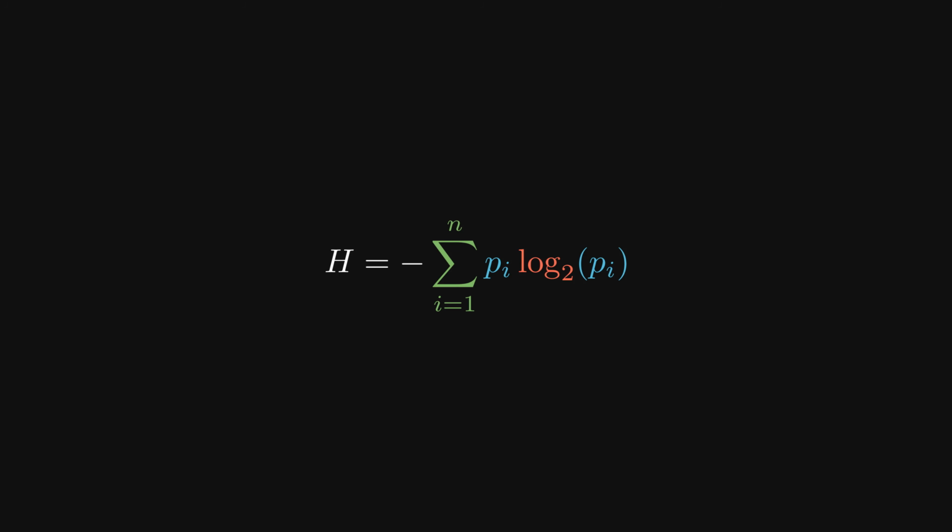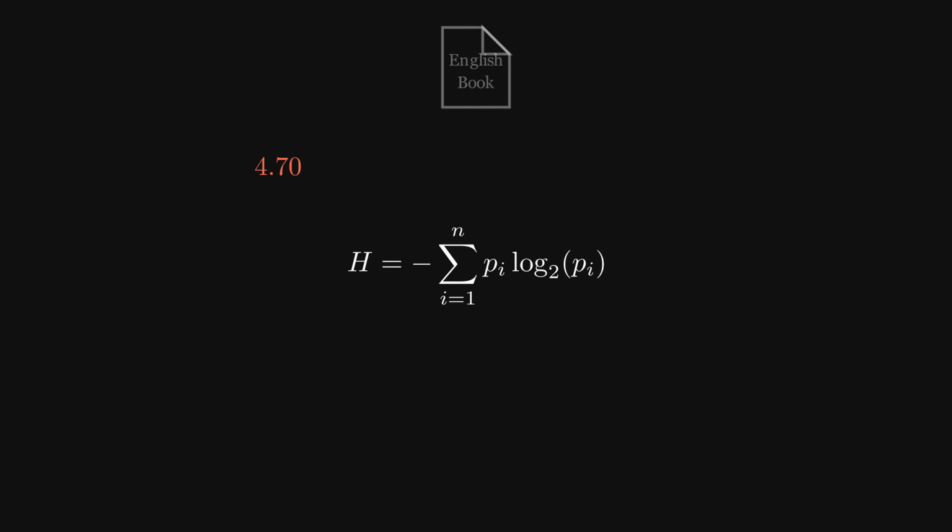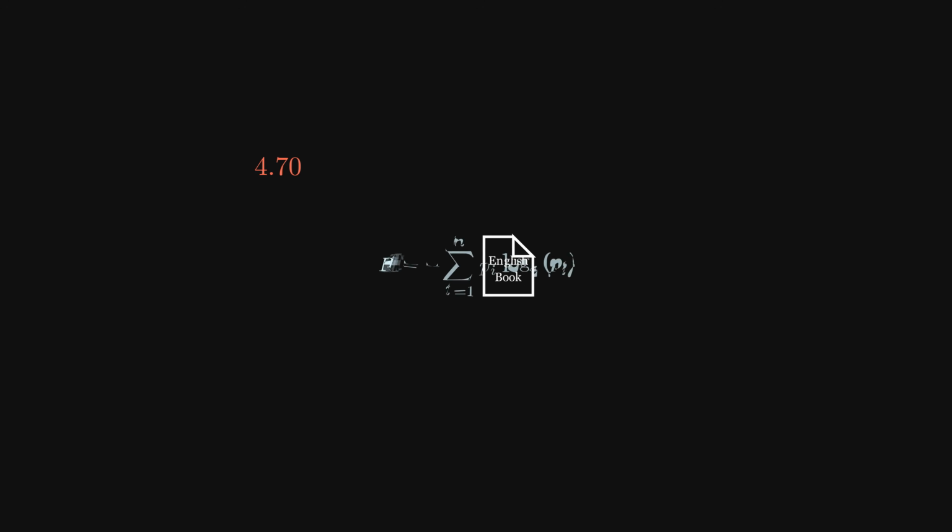Now, I wrote a script to test this. First, I needed my extremes. I used Python's random library to generate 50,000 characters of pure meaningless alphabetical garbage, and then I ran the entropy math on it, and it spit out a high score of 4.7, which you can call maximum chaos. Next, I fed the script a raw text file of an actual English book. The structure of the language pulled the unpredictability down, landing at a score of 4.16.